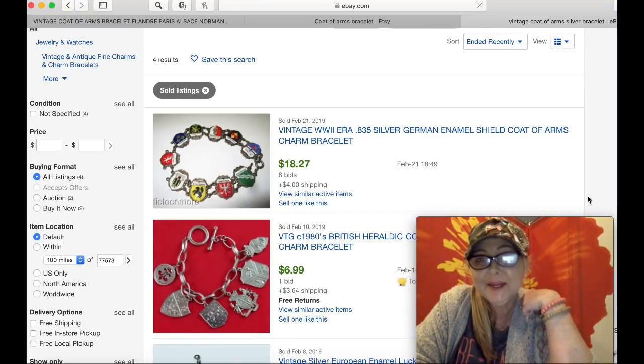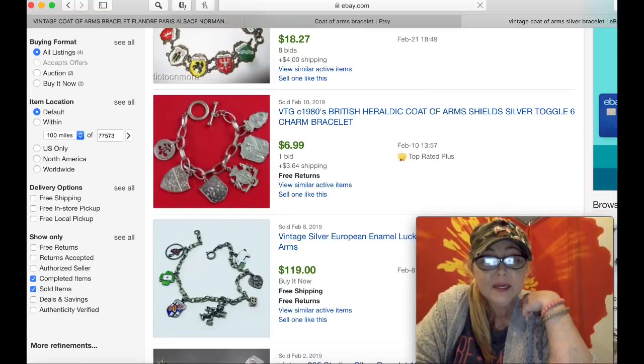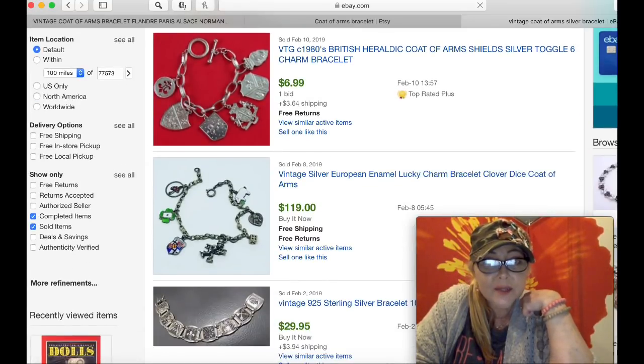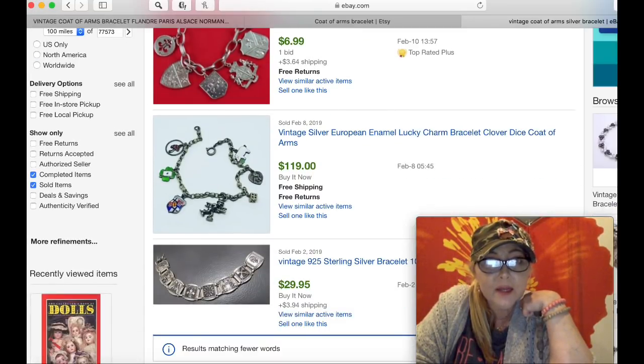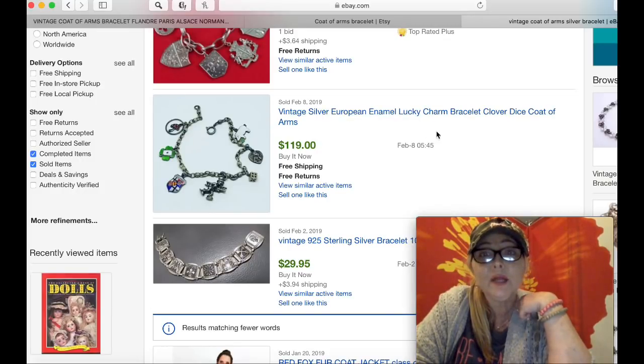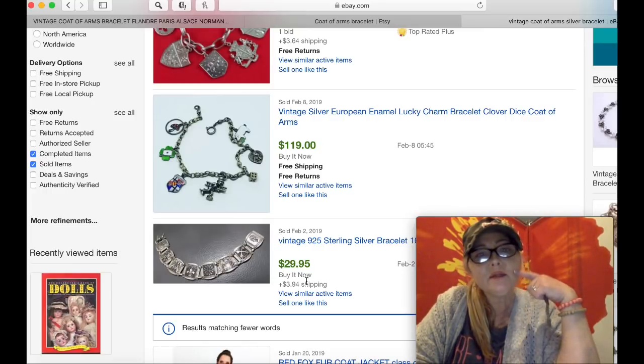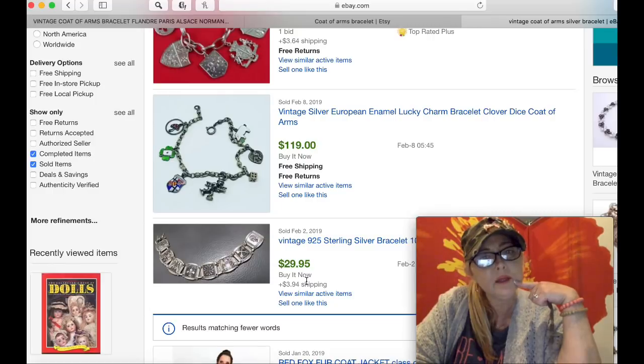I am patient and I'm willing to hold on to the piece for a while if I have to get the price that I'm looking for. So yeah, look at this little bitty rinky-dink little bracelet sold for $119. It's a vintage silver European enamel lucky charm bracelet, clover dice coat of arms. So yeah, and I don't see one exactly like mine that sold.